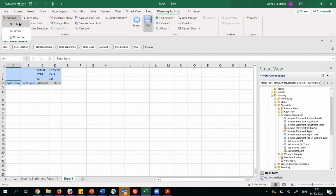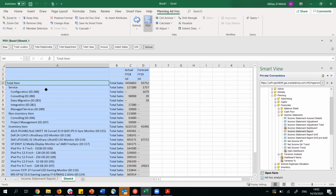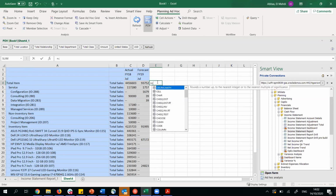We can see to the next level of total item, we can see from the bottom level of total item, or we can click into all levels. So if I click into all levels, you can see that we've got all of this information based on our services, our non-inventory items, our inventory items, and so on. And we can also expand our total sales. But for instance, if we wanted to go one step further than this and create a quick report. So for instance, just before I move on, how about we add this versus this.